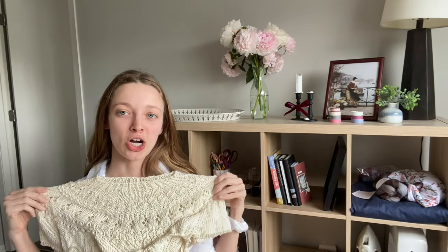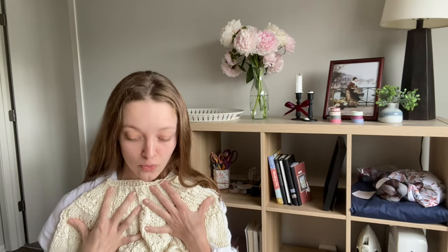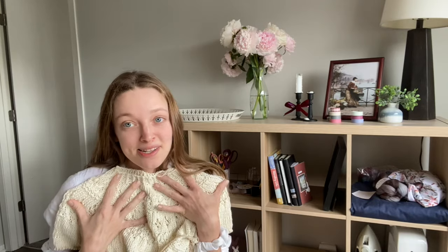I watch the Well Loved Knits podcast. As I said, I love watching knitting podcasts. So I was really inspired by her white short sleeve ranunculus, and I decided I wanted a white short sleeve ranunculus. Obviously, I was not going to make it in wool because I would just melt. But in linen sounded pretty fun.